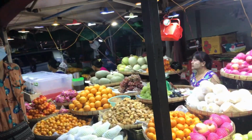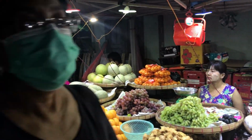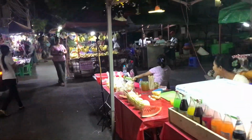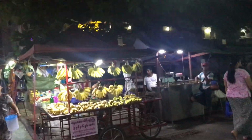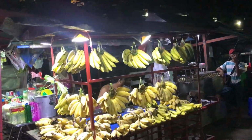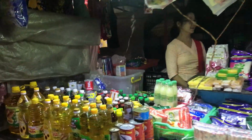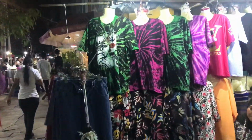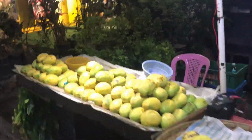On the right side, these are some fruit stalls. You can get orange, apple, grapes and dragon fruit here. On the right side, there are some banana stalls. You can get various bananas here. This is a mini grocery stall. You can get food cooking oil here. There are lots of clothing stores beside the footpath. This is the mango stall.